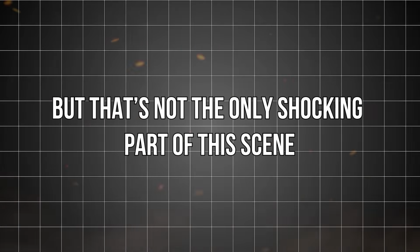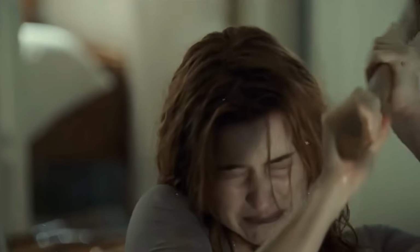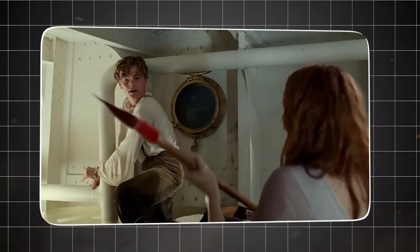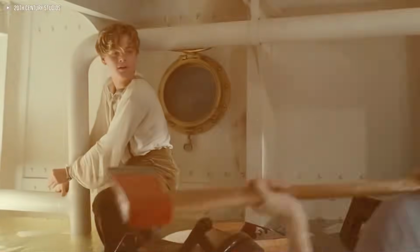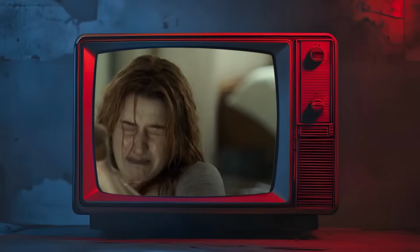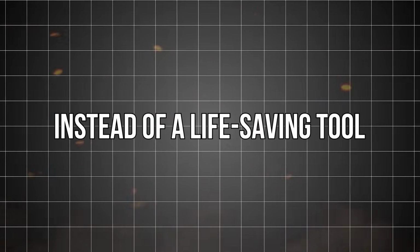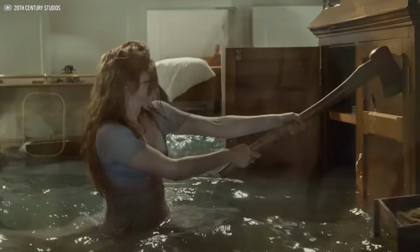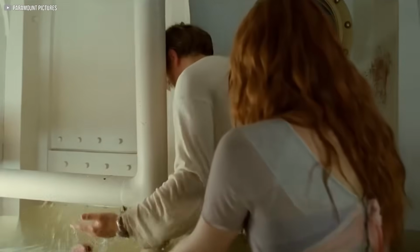But that's not the only shocking part of this scene. As she swings the axe down, the head of the axe bends on impact and visibly flops. It turns out the axe was made of rubber, a standard safety measure for scenes like this, but it wasn't supposed to be that obvious on screen. The way it bends completely kills the illusion for a second. Instead of a life-saving tool, it looks like a toy prop that doesn't belong in such a dramatic moment. And it definitely makes this scene feel a bit clumsy, once you notice it.